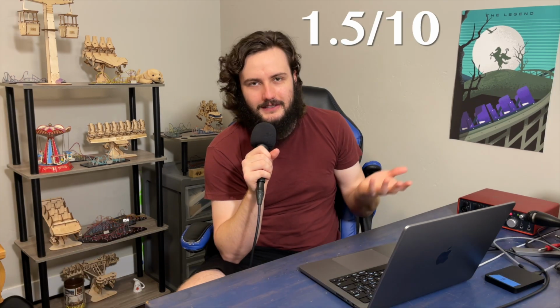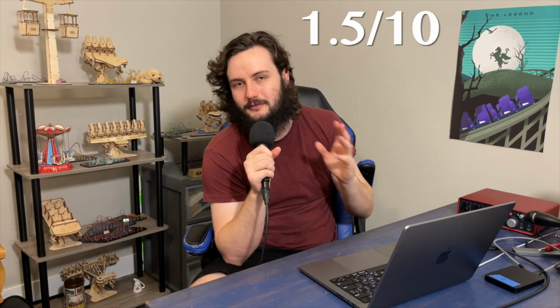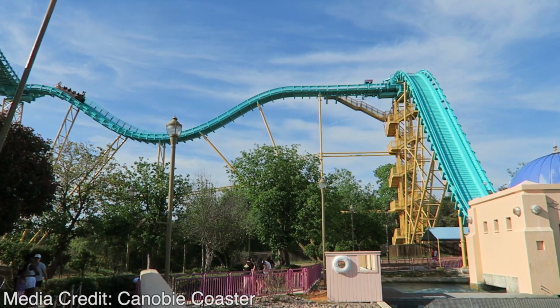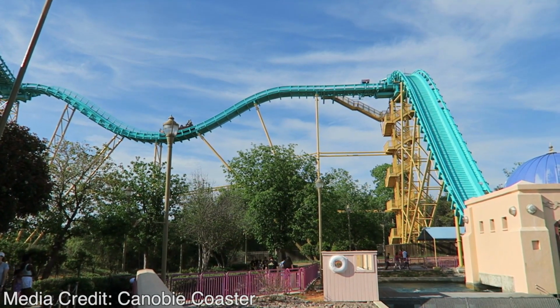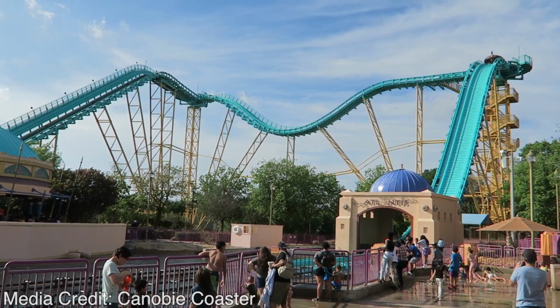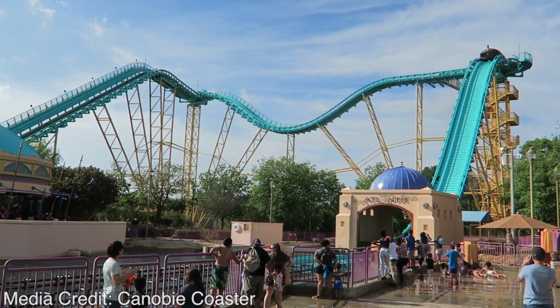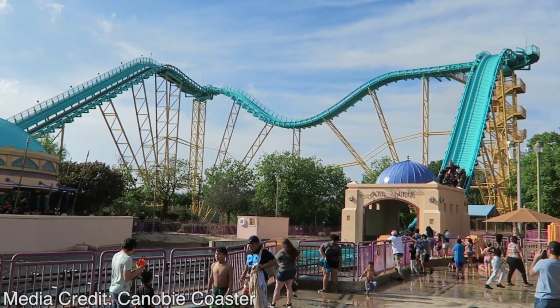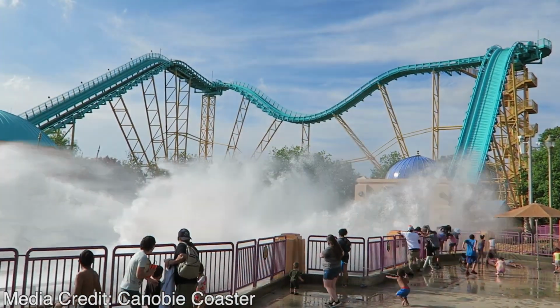I'd give it a rating of about 1.5 out of 10. That's really lower of a rating than I'd prefer to give any ride, honestly. But I just can't see myself riding this coaster again. And I do foresee myself going back to this park because, like I said, I do like the park. I mean, heck, I went back the year after my first visit and I skipped out on this ride because it's boring. So I really would not be shocked if JTA gets removed in the next few years.